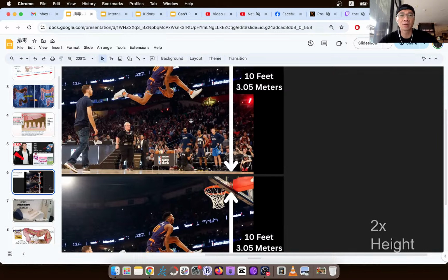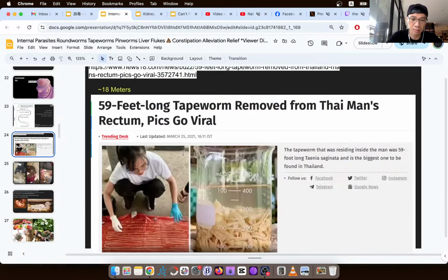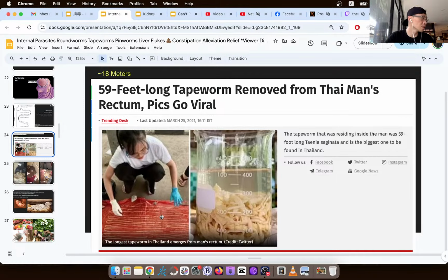We can come back to our handy dandy basketball court, right? From that floor to that basketball rim is 3 meters off the floor. Well, we're dealing with 18 meters. 18 divided by 3 is 6, right? So 1, 2, 3, 4, 5, 6. Just 6 NBA basketball hoops on top of one another. That was the length of that one parasite sitting inside their digestive tract. That's all I'm saying, okay?